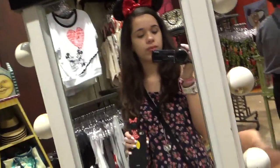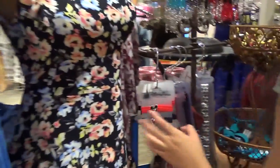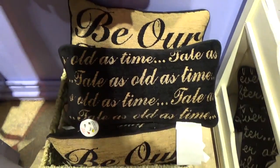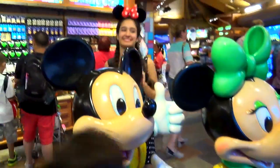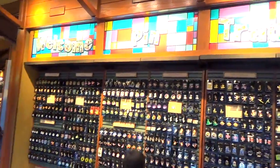It sells Disney merchandise that doesn't really look like Disney souvenirs. They look like normal clothes and accessories and room decor. It kind of reminds me of Francesca's, but it's all Disney merchandise and it has the cutest Disney and Mickey stuff. The pin store. I love pin trading. Pin trading's the best. And every time I go, I like to get a pin that represents that trip or one of my favorite rides.